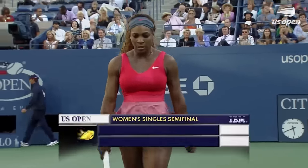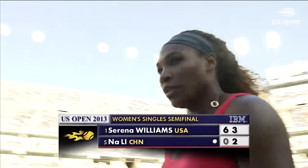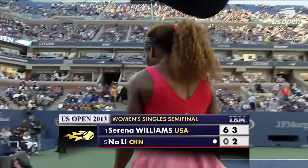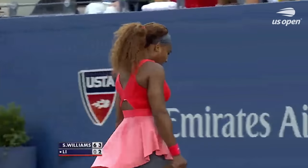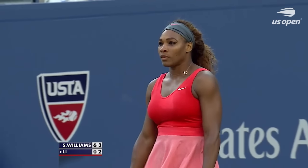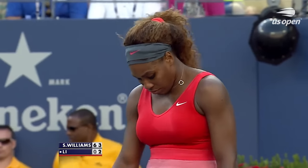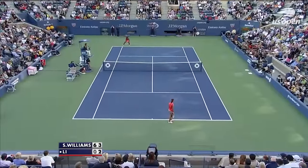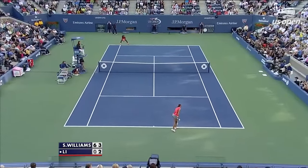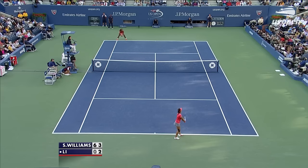Back on serve we are in the second set. Serena Williams up 3-2, Li Na serving when they go back out. Things went awry, and then in the very next opportunity, Serena Williams stabilized things. So we're on serve. She pitched a shutout in the first set. Now let's see if Li Na can hold her serve. She's only been able to do it one time in this match.